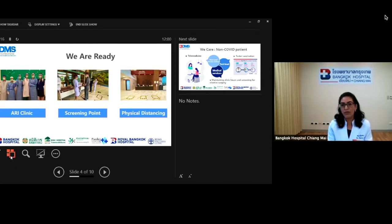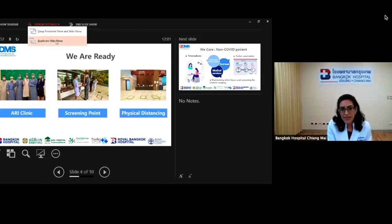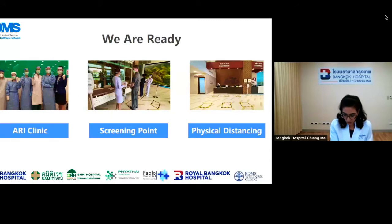There is a separate pathway to the COVID-19 treatment and checkup area for those who fall under the category of PUI, which many doctors have listed earlier. Those who just come in with fever and respiratory illnesses will be designated to the ARI clinic. We have also switched one of our floors to convert it into a cohort ward in order to accept patients, those who are either under PUI or coming from the ARI clinic and being admitted here while waiting for their lab results. That cohort ward is equipped with negative pressure rooms and is under isolation.